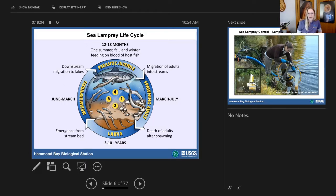But sometimes it's just a single male and a single female. They meet up in the stream, and then they begin moving rocks in the stream to build their nests. And if you look closely at this picture, you can see what those sea lamprey are actually doing to move the rocks. They don't have hands to move the rocks around.